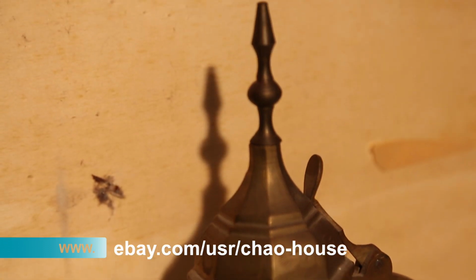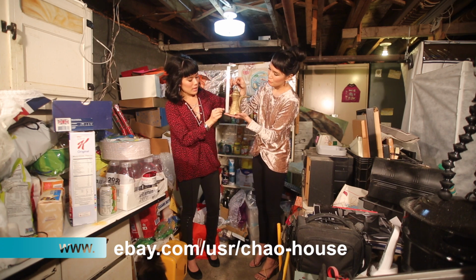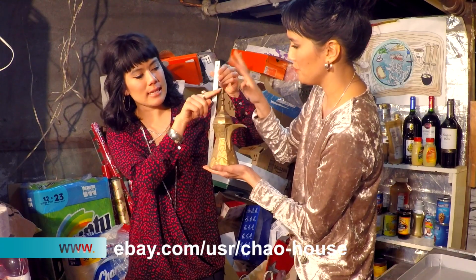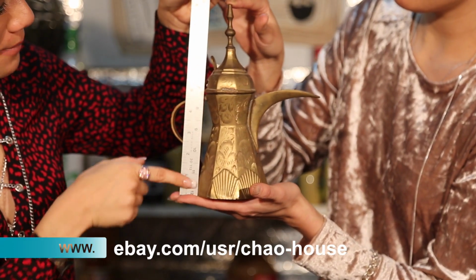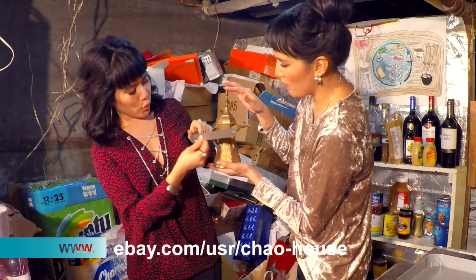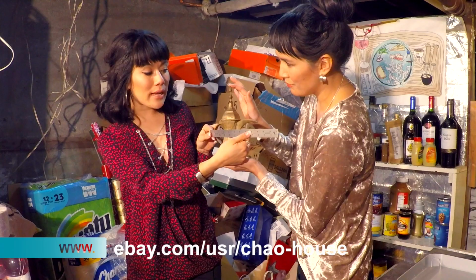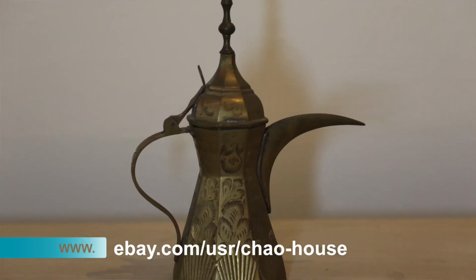And why don't we take a moment to look at the sizing for those of you curious about how big this is. It is about 9 inches, and that includes this extra minaret. It's about 7 for the body of it. And Maya, let's see what its width is. From the handle to the spout, we're looking at about 7.5 to 8 inches. So it's not going to take up a lot of room, but it's by no means nothing. It is heavier than you might think.